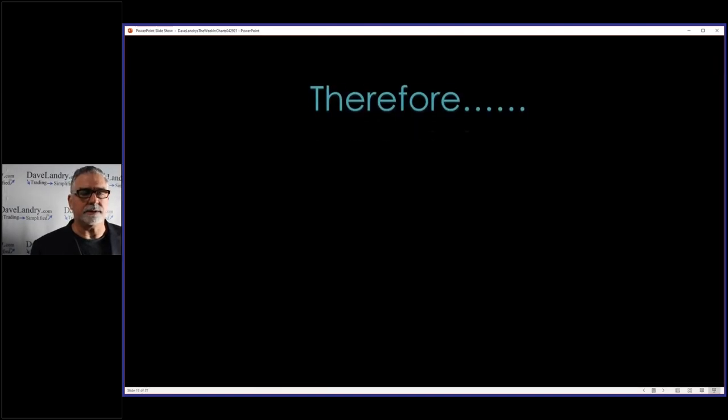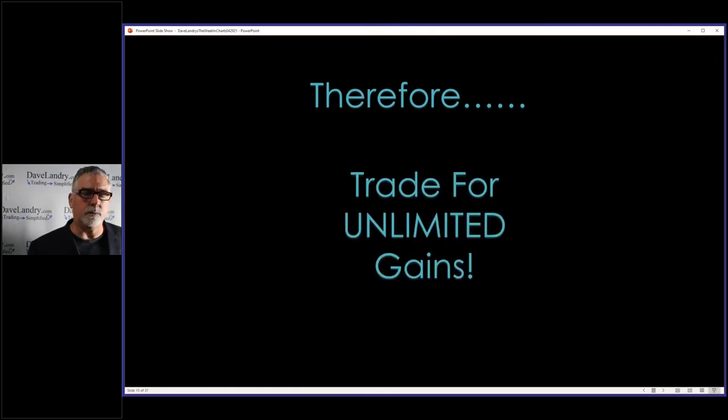Now, before I digress too far, since the map is not the territory, right? What sounds good, and a lot of these trading books, they all preach it in theory. Therefore, you really have to trade for unlimited gains. And that's the reason I put this in here. And I know I slipped in a few comments in between. Imagine that. But the reason that I put you have to trade for unlimited gains is because your losses aren't always limited.